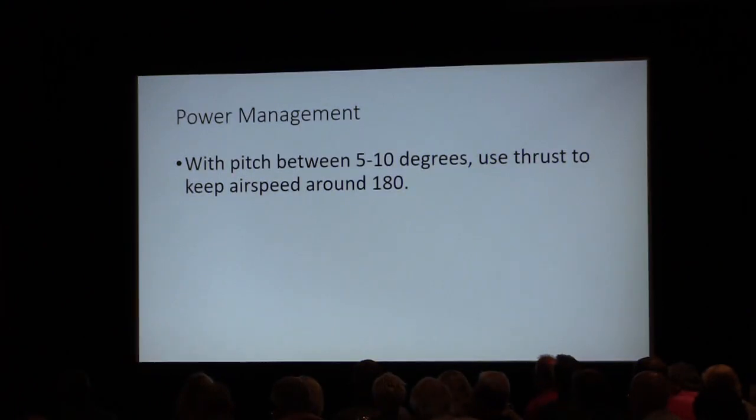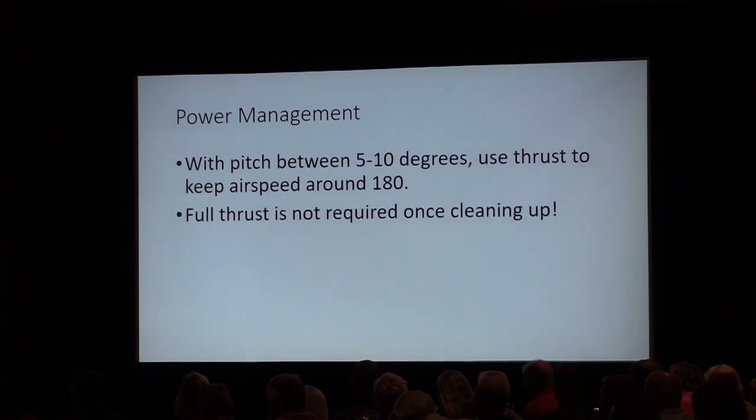Power management, okay? In an airplane like a CJ3, CJ3 Plus, an M2, CJ4, CJ2 Plus that has a lot of thrust, do we need full power as we're capturing our altitude? Probably not. What we can do is, with the pitch set in this range of 5 to 10 degrees that it's going to typically be when we hit takeoff from the ground, we can use thrust to keep the airspeed around 180. If our speed limit is typically going to be 200, we can give ourselves a little margin. Full thrust is not typically required once we're cleaning up.